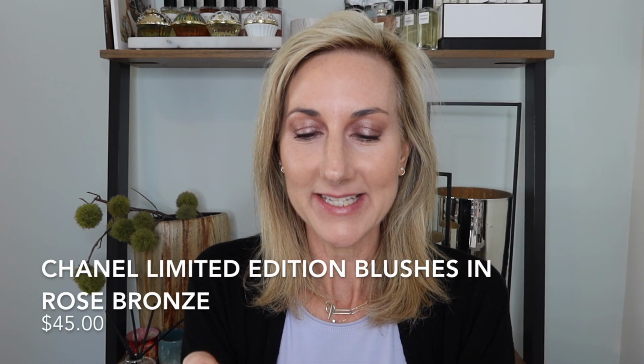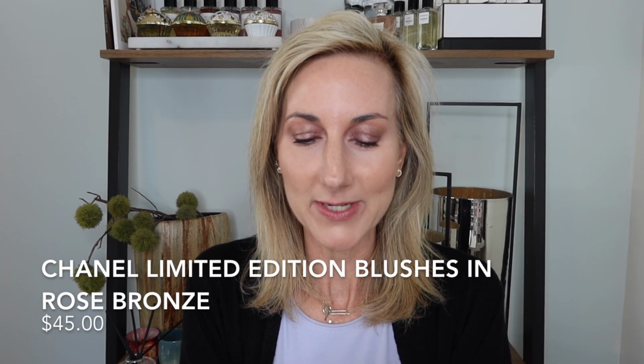And then I did pick up one of the limited edition. This is the Chanel blush, and this one is in rose bronze. So it's so funny because I was wanting to pick up rose bronze and it was out of stock. So I was like, oh, that's all right, I'll get a different one. And I love this color, you guys. So once it came in the cute fancy little packaging, I was like, I've got to pick this up. So this is a beautiful, exactly what you would think, kind of a rose bronzy shade.